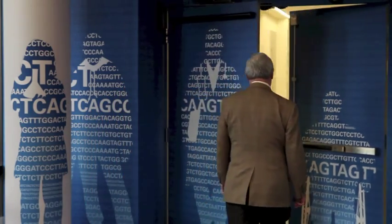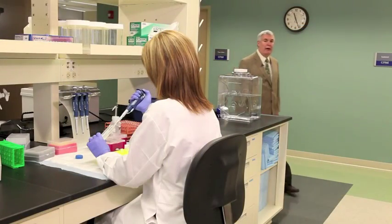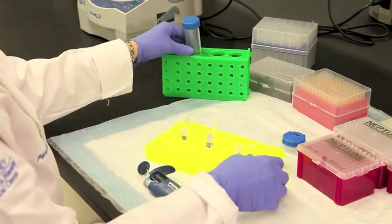So come this way. So the first step in the process is consenting patients, collecting and preparing samples. To make personalized medicine work, we need you to donate samples. This is a completely voluntary process where we'll ask for blood, saliva, or samples left over from procedures. After you've consented with us, that means give us permission to use your samples and your information, we will store your samples and your health information indefinitely. None of your personalized information will be on the tube.